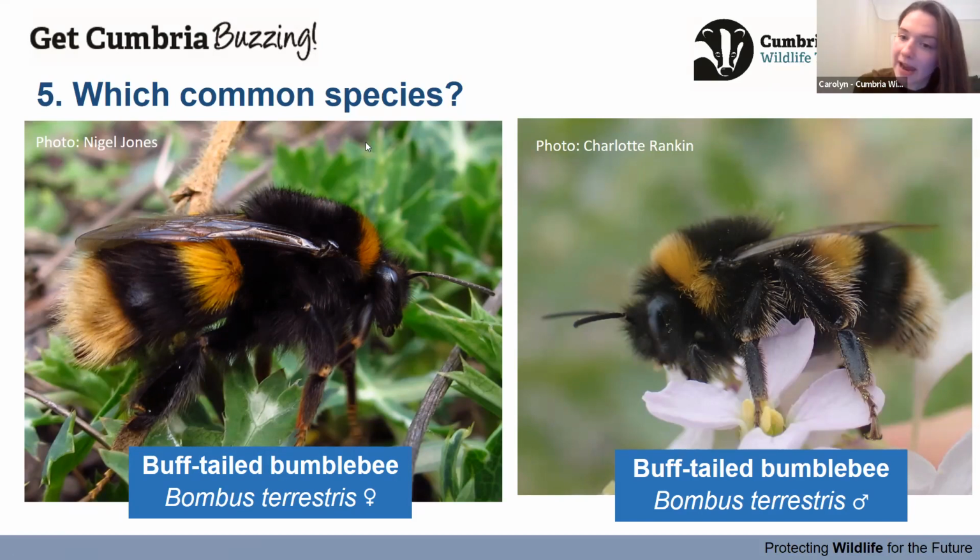And they've also got these lovely orangey bands. Just for measure, we've got the male on the right hand side here. As you can see, the males look very similar to the females, at least superficially. They've got the bands and they haven't got yellow faces or anything like that. But in the white-tailed bumblebee, they do have yellow faces. So that's the key difference between the two species.